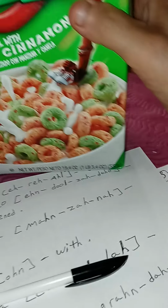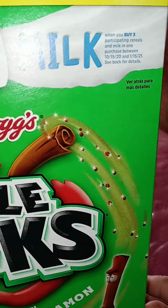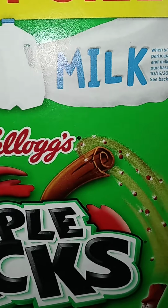And we have up here, on top of the box, we have get free milk. See here? Get free milk. Now how do we get the free milk? Okay? And let's see what it says here in the box.